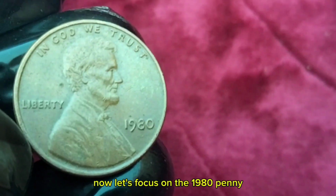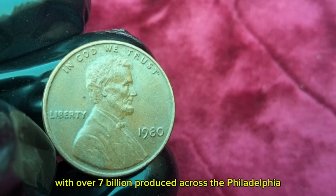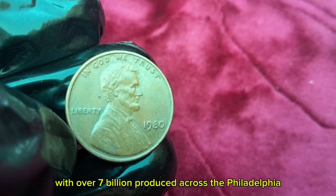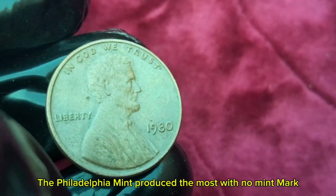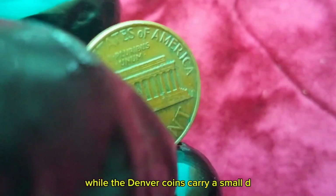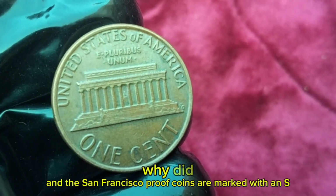Now, let's focus on the 1980 penny. These coins were minted in large quantities, with over 7 billion produced across the Philadelphia, Denver, and San Francisco mints. The Philadelphia mint produced the most, with no mint mark, while the Denver coins carry a small D, and the San Francisco proof coins are marked with an S.